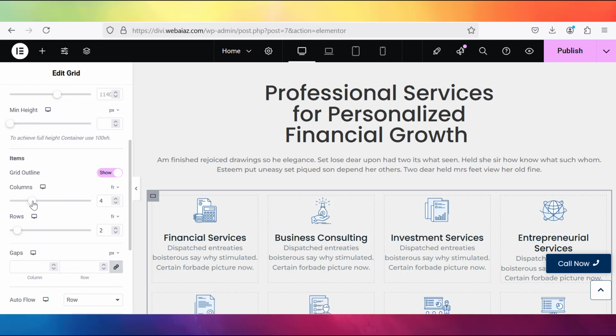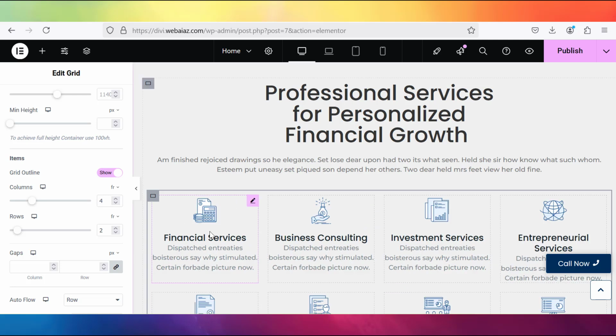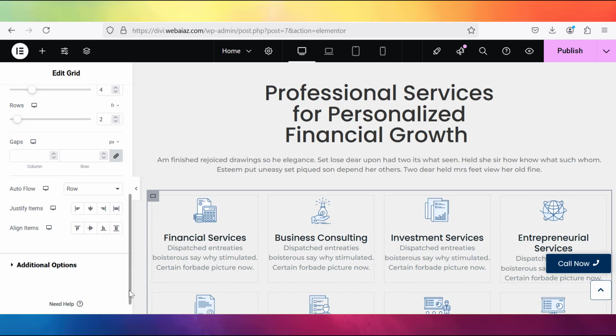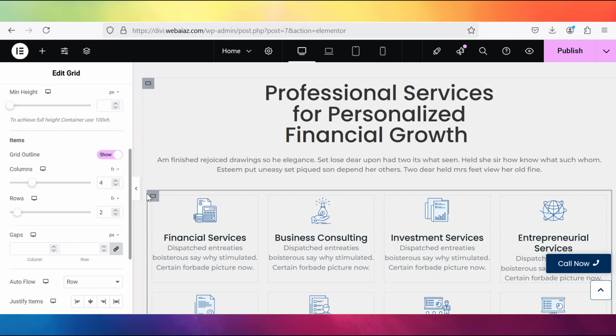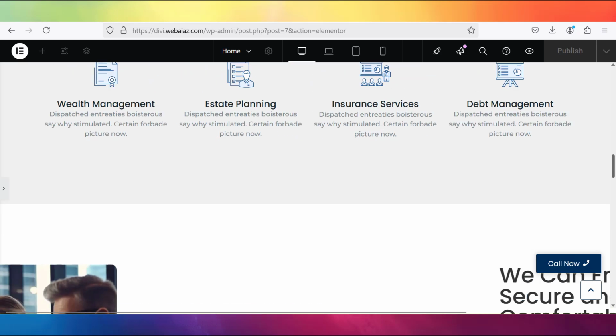So if you want to reduce the number of columns to 3, you can make it like this, or you can increase the column size. Similarly, rows you can also increase and decrease. So it's very easy. You can easily edit this column part. Okay, let's move this arrow and go down.